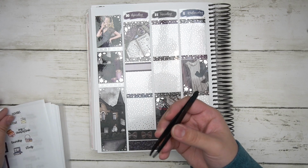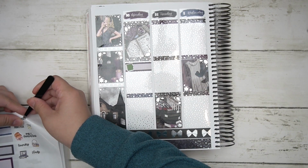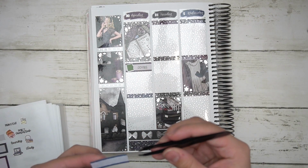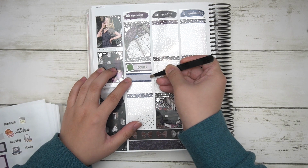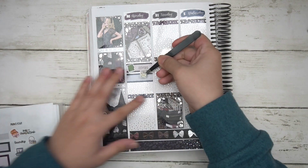starting off, I was working on more covers because you guys just blew me away. Like, everyone was purchasing the covers by themselves as opposed to on the planners. And then I was printing and cutting stickers.